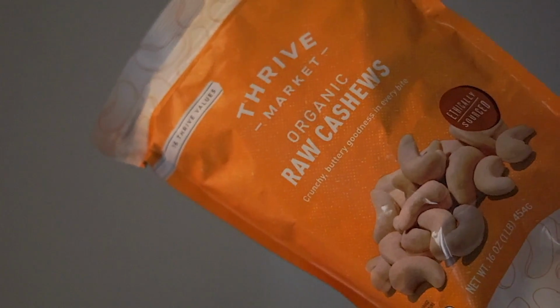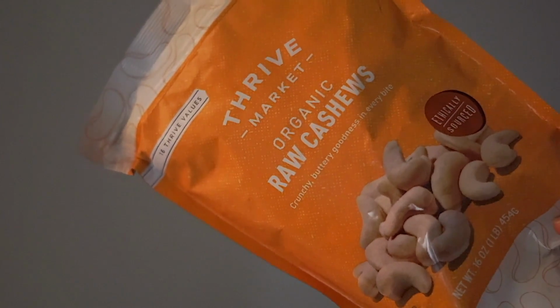Next up, I got a great big bag of cashews. Raw cashews are really important. If you ever are confused whether you should use raw or roasted cashews in a recipe, I find that raw is best because one, they blend super silky smooth, but also they have a more mild flavor, so you're not gonna have that nutty background flavor as strongly as you would if you used roasted cashews.